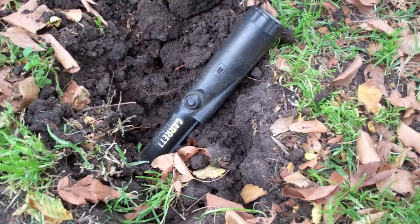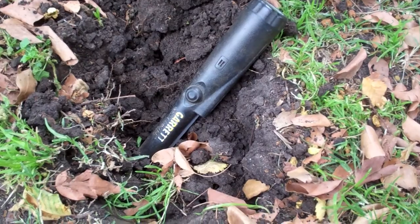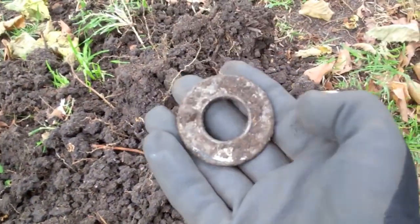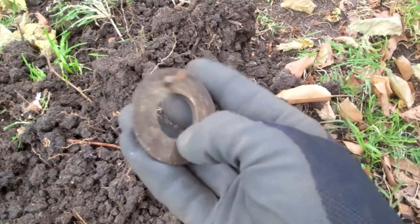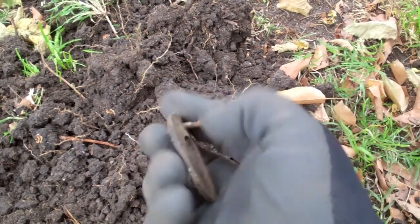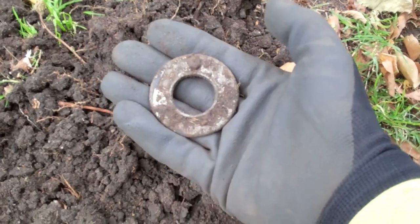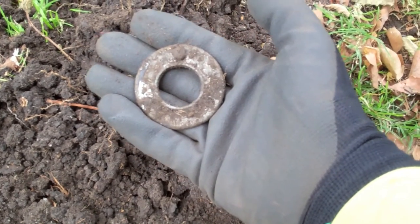And today's letter for detectorists is the letter O. How's that? Oh dear. Oh my. Keep going.